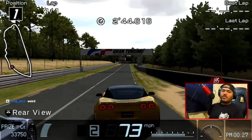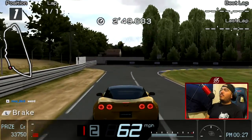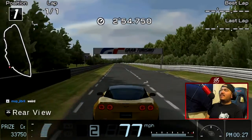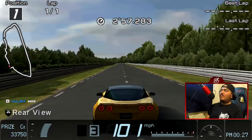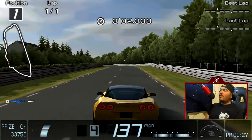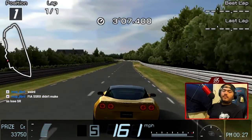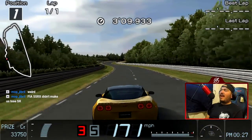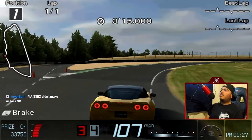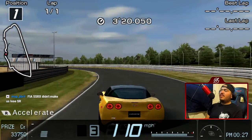Wow, this is such a weird version of this track. It's so weird how now... That's the thing. There was no change to the penalty system. Now, all of a sudden, it's bad to bump draft. Before, it was fine. That's so weird. Well, SSRX FIA says the penalties are off on purpose, or the SR downs, because PD knows that it's a complete shit show to begin with, so they kind of just disable it.